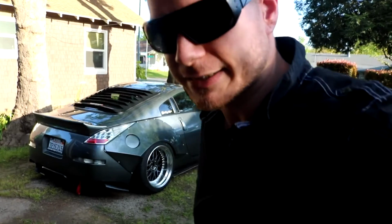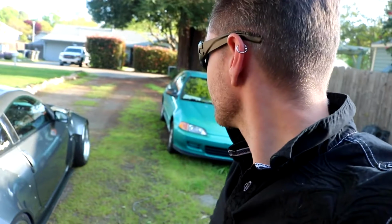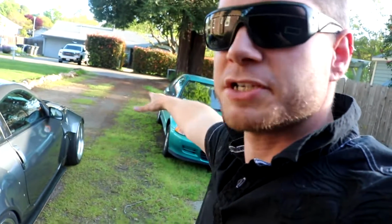I think you guys would like this, particularly the garage. So this is my driveway. Here's my daily, my EG. So this is our driveway. It's really cool. It's got kind of a semi-pavement gravel situation, but it's super long from the street back there all the way back into my garage.